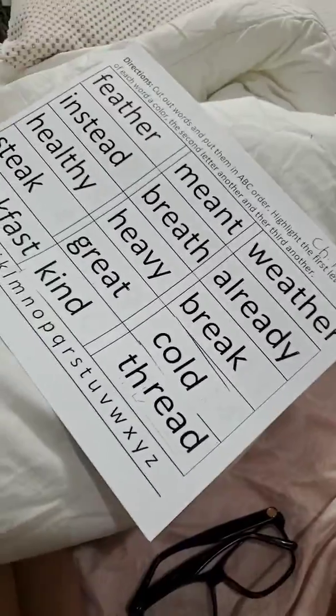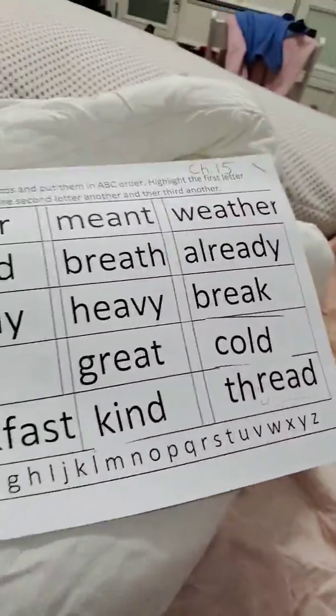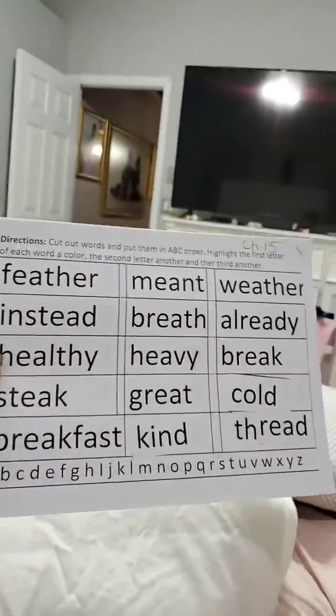Okay, so this is also due on Wednesday, okay? So we'll go over the answers on Wednesday. We can continue here with the spelling. So these are your spelling words.